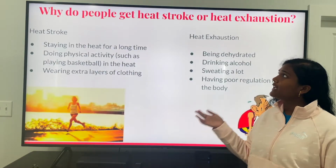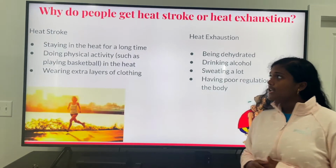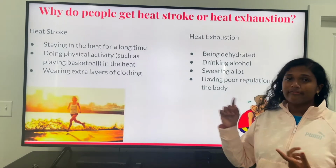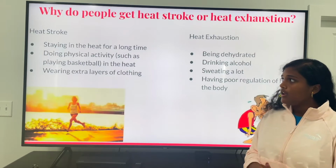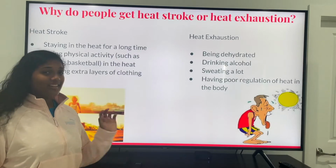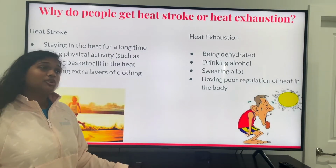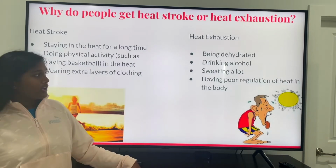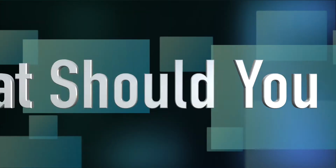Why do people get heat stroke or heat exhaustion? Usually for heat stroke, staying in the heat for a long amount of time, doing physical activities such as playing basketball or just exercising in the heat and wearing extra layers of clothing can cause heat stroke. On the other hand, heat exhaustion can occur when you're dehydrated, or if you're drinking alcohol and you're sweating a lot, or if you're having a poor regulation of heat in the body.